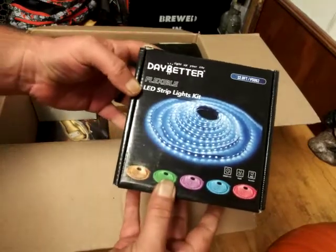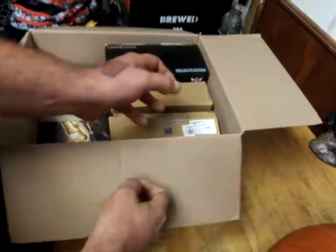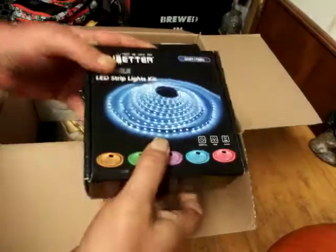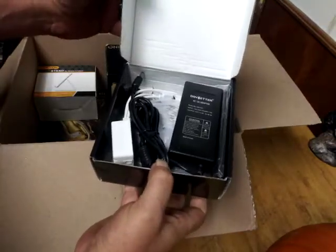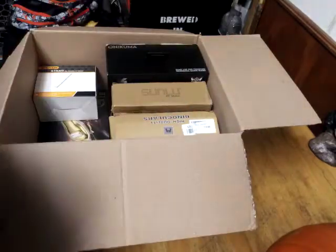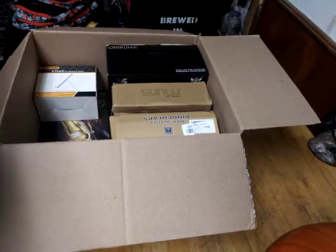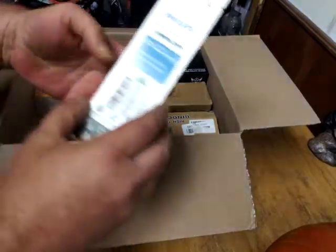32 foot Daybetter flexible LED light strips. Yeah, these are always nice. I've got these on my computer desk. Nice. What else we have?